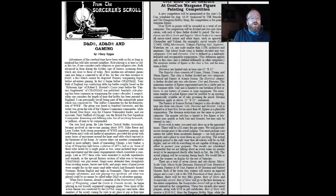From the Sorcerer's Scroll, D&D, AD&D and Gaming by Gary Gygax. Notice his name is spelt correctly here. Adventures of the cerebral type have been with us for as long as mankind has told tales around campfires. Role-playing is at least as old as this too, if one considers early religious or quasi-religious rites. Both advanced in form of the Golden Age of Greece, assuming forms which are close to those of today.